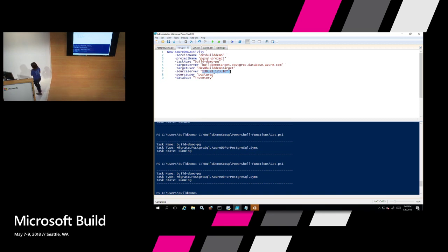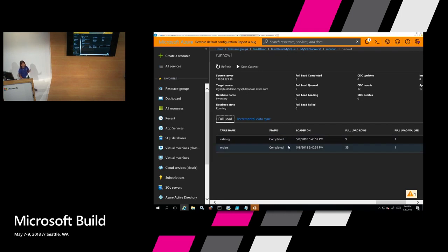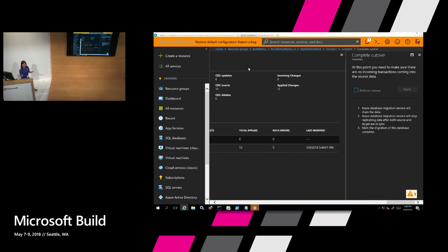I can come back to here and show you the entire portal experience, right? Right now it's initializing. It was running, right? If I click into a little bit of detail here, you can see the full load was completed, and there were some rows coming in to sync over here. Now what I do right here is I say, hey, my database is looking good, the data has caught up. When you stop your traffic coming in, I will just do this cutover. What cutover means is that I am saying, hey, migration service, please stop syncing now. You're done. Put the project into completion. I do this cutover, then I just say apply, and that's it. From the pipeline standpoint, the database migration pipeline, you are done. You're completed.